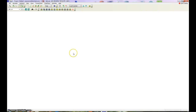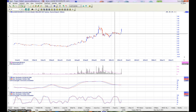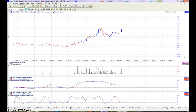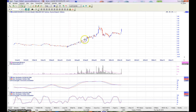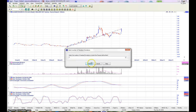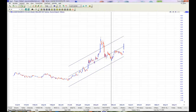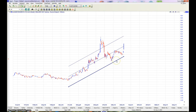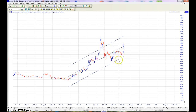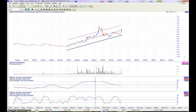Let's have a look. Next one, ALK. That looks like it's going a bit sideways there. What's that? Alkane Resources. Let's draw this channel from here. So it's had this nice move up and then it's gone a bit volatile, but I'll draw it anyway. So it's had a bit of a break up there, broken back down towards this bottom channel here. It's a bit of an artificial channel because I've drawn it to include the recent action, but it's probably worth a look.